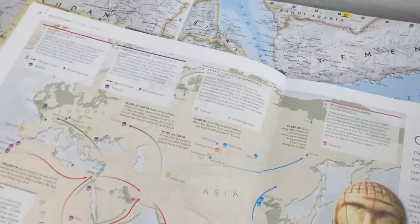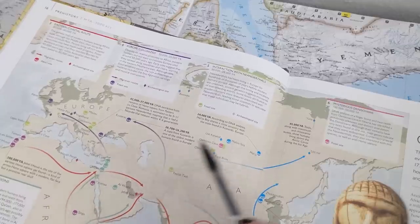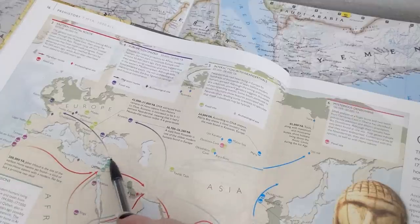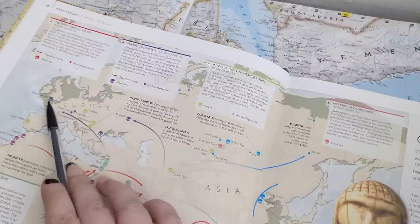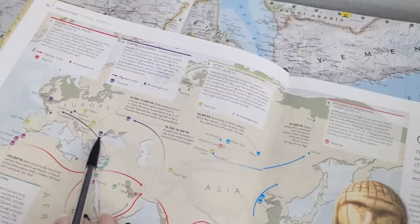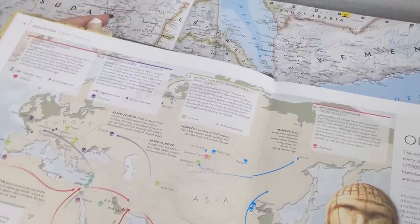Let's see this migration. So it looks like as they traveled this way, some went up north, over to here. And as they traveled up this way, some went across Asia Minor and into Europe. We see some fossils here and lots of archaeological sites. Fossils there. We'll read all the little captions after.